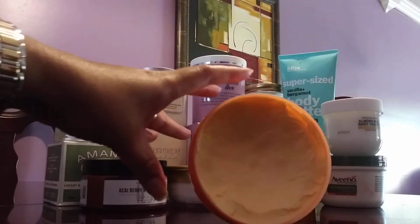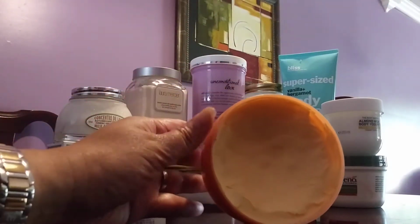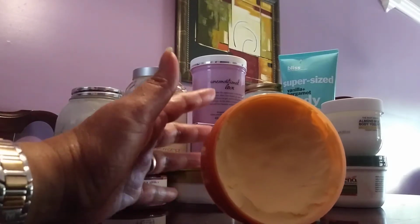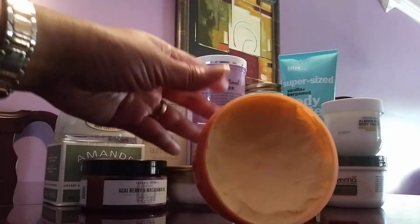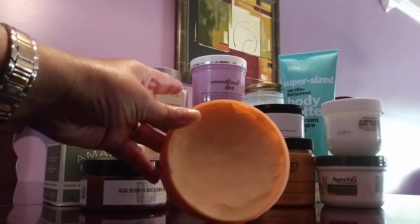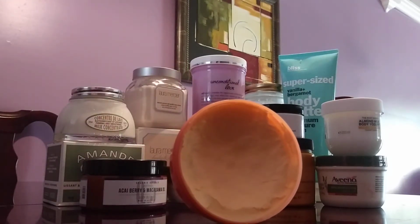This one, guys, has a very light mango smell. It's so delicious, and I just can't. I'm just applying this on my hands all the time because I love it. And look, I've already used up almost, more than 1/4 of this.